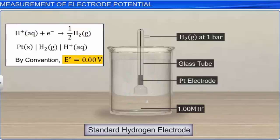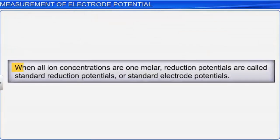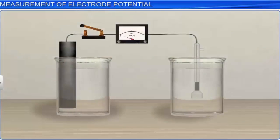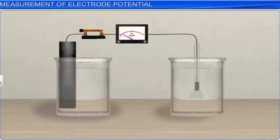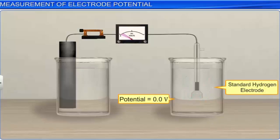When all ion concentrations are 1 molar, reduction potentials are called standard reduction potentials or standard electrode potentials. The standard electrode potential of an unknown half cell is determined experimentally by combining it with the standard hydrogen electrode. The EMF of the resulting galvanic cell is determined using a voltmeter. As the potential of the standard hydrogen electrode is assumed as 0 volts, the measured EMF itself becomes the standard electrode potential of the given half cell.